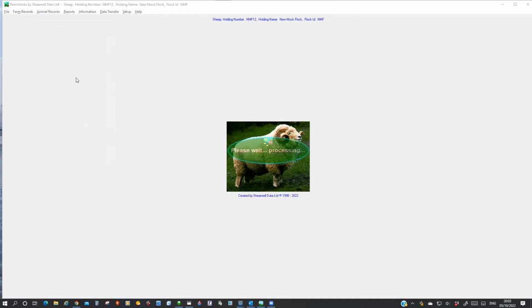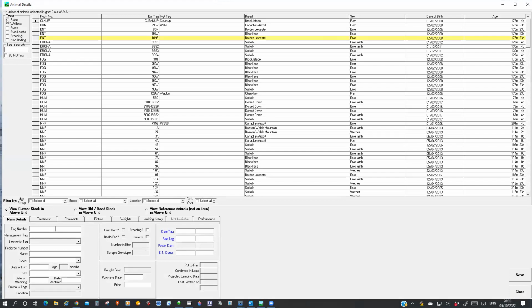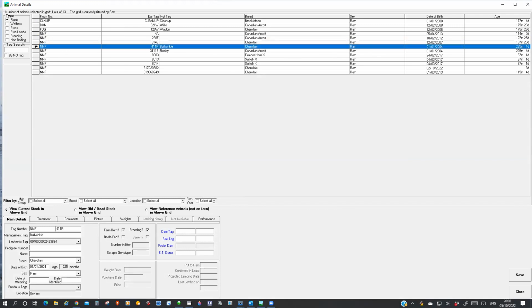You can still see me, right? Yeah. Animal data. If I select rams here, for instance, right now we have 411R with this Bullwinkle. If you want Bullwinkle to show up, you have to rename this guy to Bullwinkle. And right now it has the RFID tag number here, so when you scan this tag, this number will show up.